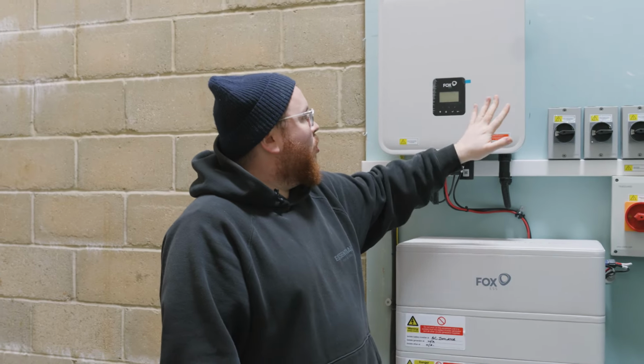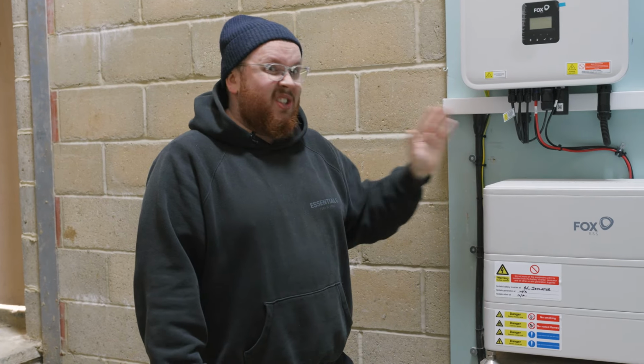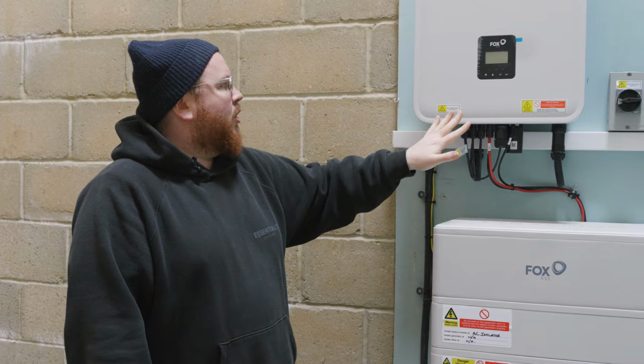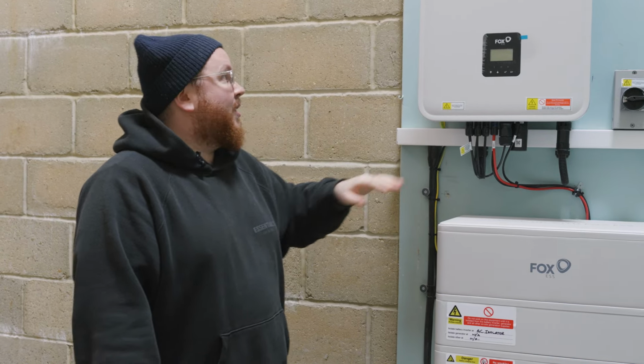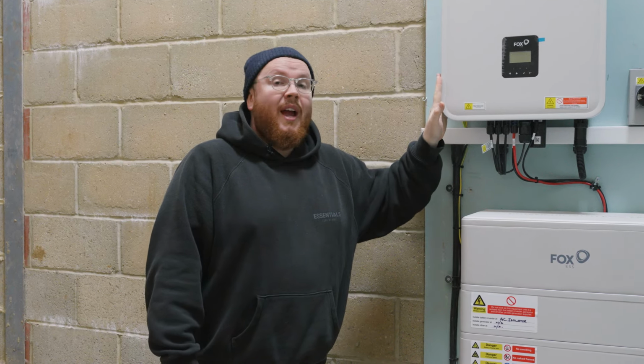All fully installed. The guys at Fusion 8 did an excellent job. Richard and the team there have been brilliant. And we've now got our sustainable energy system here for our solar panels. It's all monitored and controlled by all of this stuff here. There is an app for it as well, so you can monitor it via your phone and everything. And yeah, it's just a really good system overall. I'm very, very happy with what they've done here.